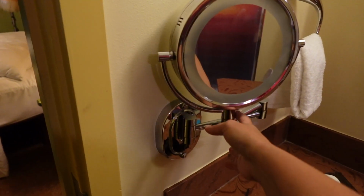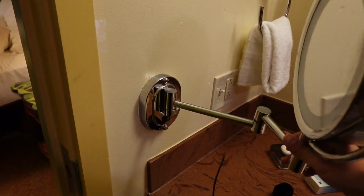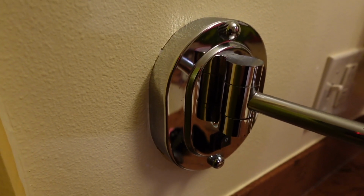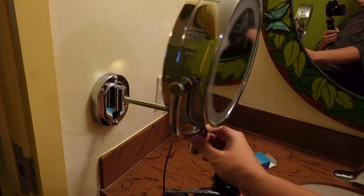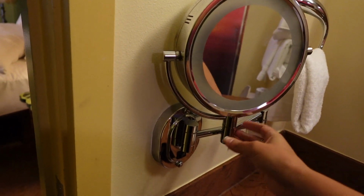And the other thing that really caught my eye is the makeup mirror in the bathroom. These makeup mirrors, they're the ones that are attached to the wall and they pull out, they have a light. These are available in Walt Disney World Resort hotel rooms pretty regularly. This one is like a breath away from falling right out of the wall. And that makes it really difficult to use and it adds a lot of extra stress.